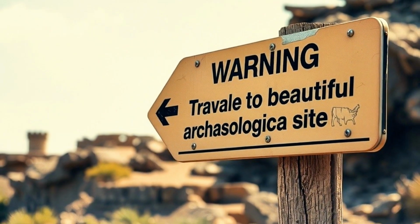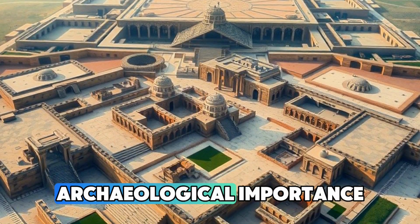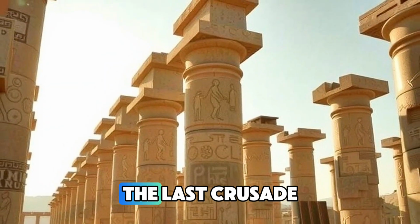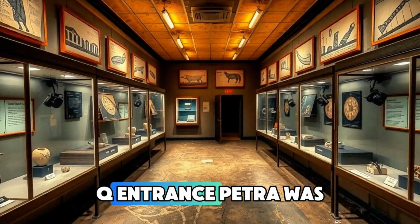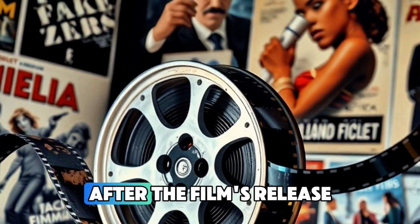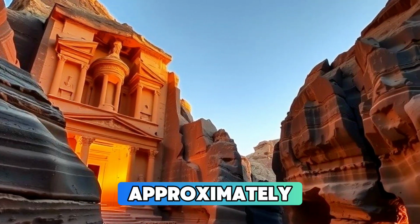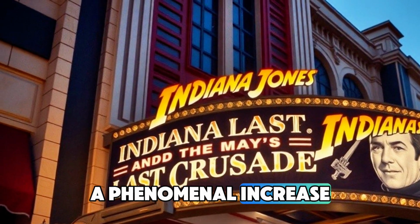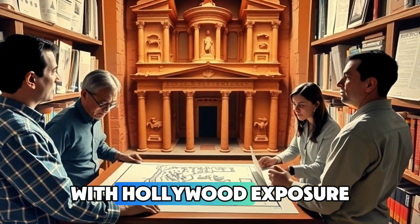Popular media might be the most powerful force shaping our collective understanding of archaeological importance. Consider Petra's transformation after Indiana Jones and the Last Crusade. Before Harrison Ford dramatically rode through its narrow Siq entrance, Petra was respected in archaeological circles, but hardly a household name. After the film's release, visitor numbers surged dramatically, with Petra receiving approximately 1.2 million visitors in 2019, a phenomenal increase that has little to do with new archaeological discoveries and everything to do with Hollywood exposure.